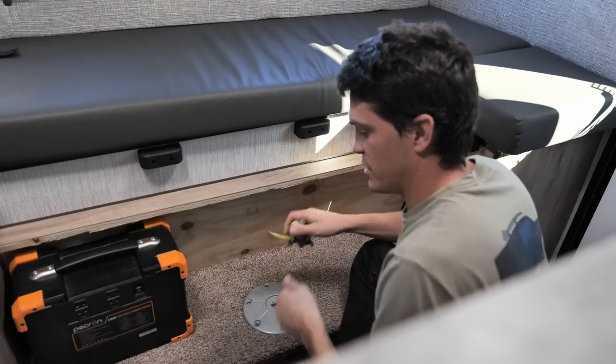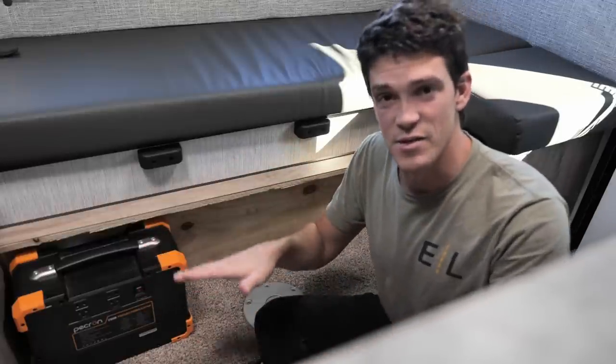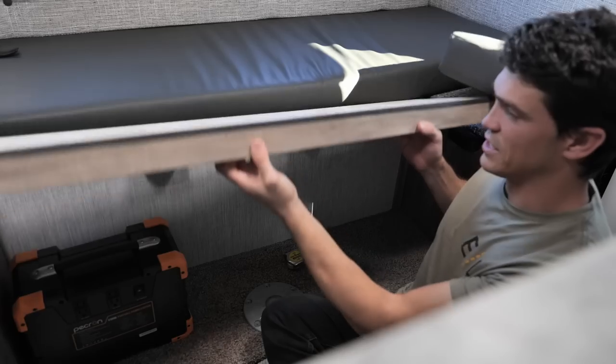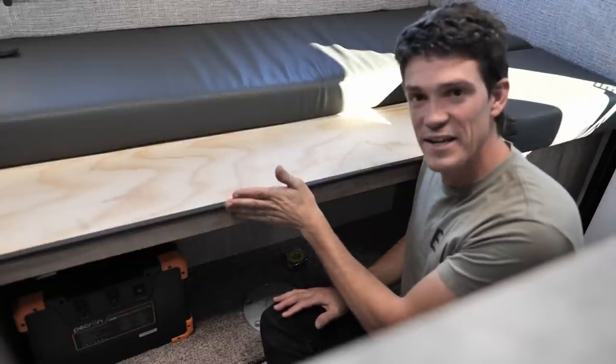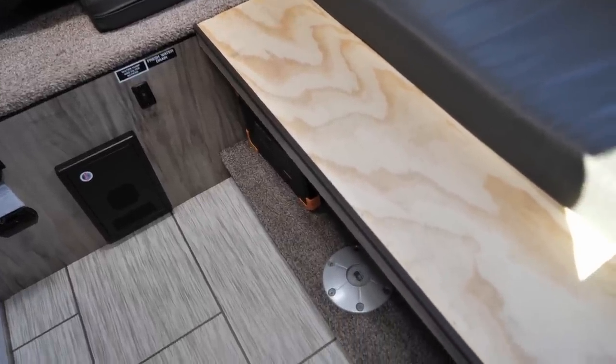So my first priority is trying to figure out a way to extend this bed, the downstairs bed. Right now it just has this little extra piece, and you just kind of pop it in place here, and that's as wide as it gets, and that's not really wide enough for two people. I ordered a new cushion.